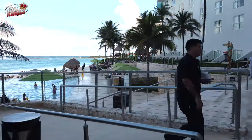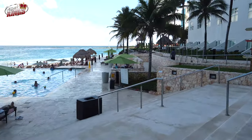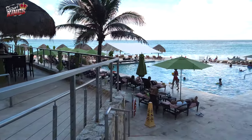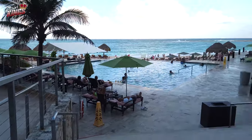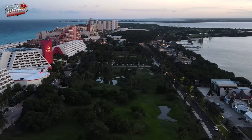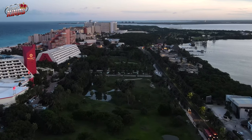Exploring Cancun's beaches and attractions. The Westin Resort's prime location in the hotel zone makes it easy to explore Cancun's famous beaches and attractions. Spend your days basking in the sun on the resort's private beach, participating in water sports. This is the hotel zone, which means there are miles of resorts and attractions up and down the beach and front street. As the sun sets in Cancun, the city transforms into a vibrant hub of nightlife.